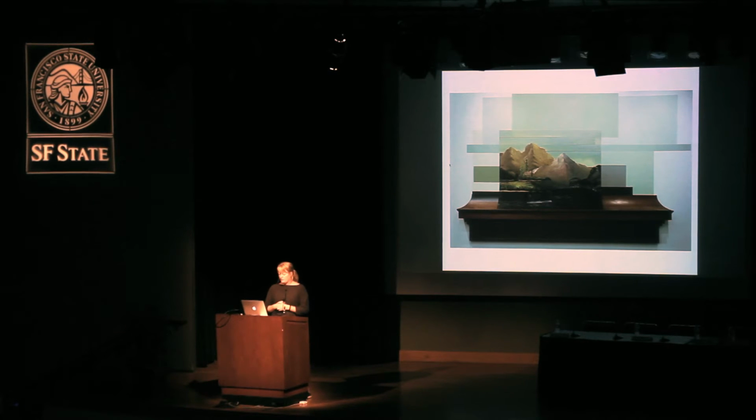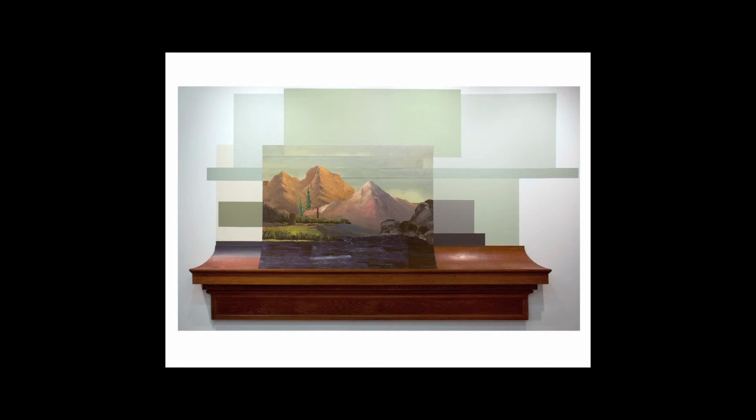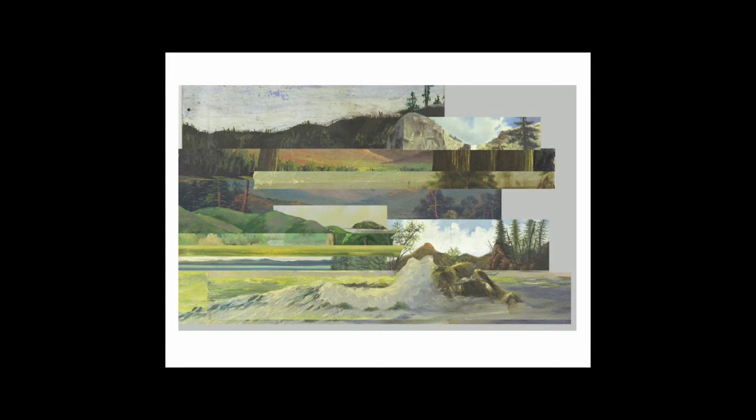This is a fairly large piece. The wood found object is about 10 feet across, and the print is about 5 feet by 5 feet, on paper, of components pulled from the landscapes and layered with paint on top of each other. This is just a sketch of going through all of our landscapes and identifying what we thought would be subjects, this one being horizons. We've done ground and water and sky and tree.